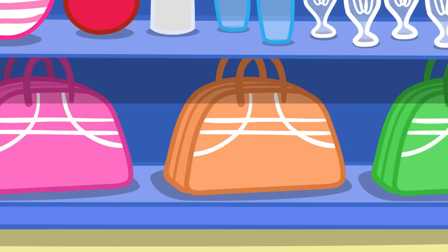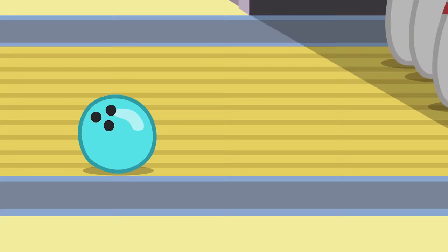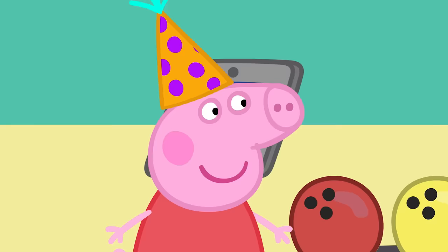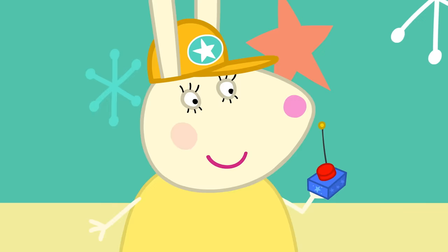Oh! Pedro Pony's ball has gone into the gutter at the side of the lane. Whoops! My turn. Whoa! Susie Sheep, Pedro Pony and Gerald Giraffe haven't quite got the hang of bowling yet. Don't worry. We need to find a better way to play. Why don't you try with the barriers up this time? It's another fun way to play.